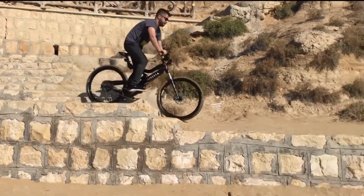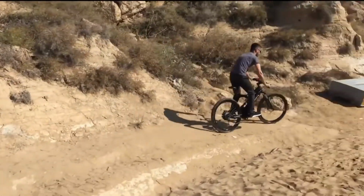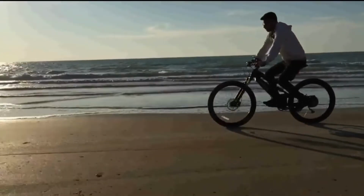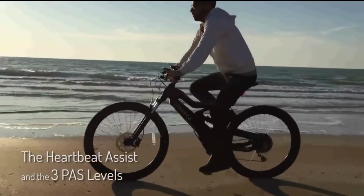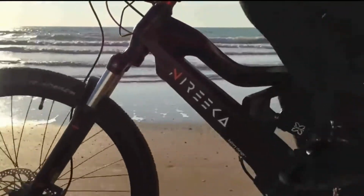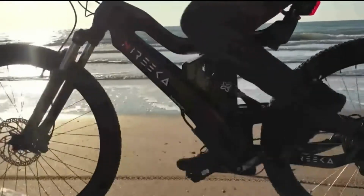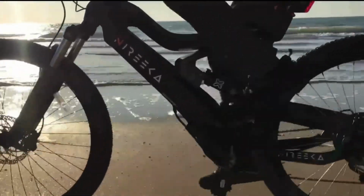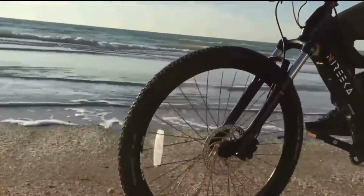Narita is not a downhill bike, but it doesn't mean we haven't pushed it hard and tested its limits. Introducing Narita Heartbeat Assist. When activated, the faster heartbeat you get, the more assist you get from the motor automatically. This mode gives you 3 pedal assist levels based on your heartbeat rate. You can also calibrate the percentage of assist you would like to receive using the Narita app.